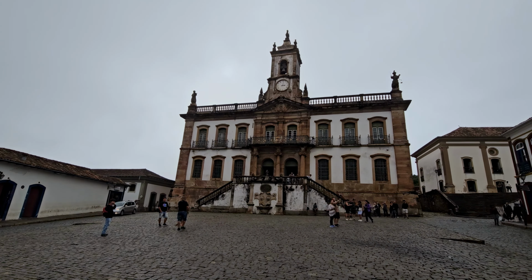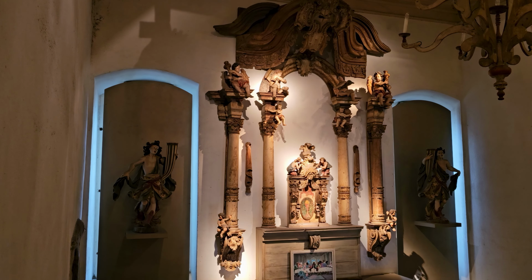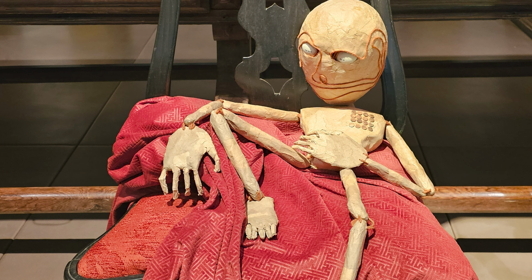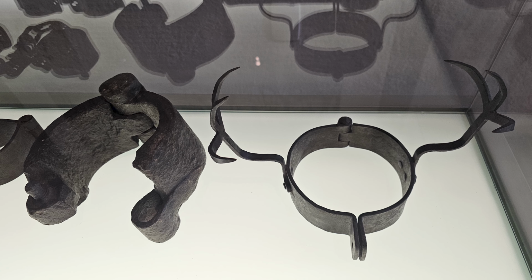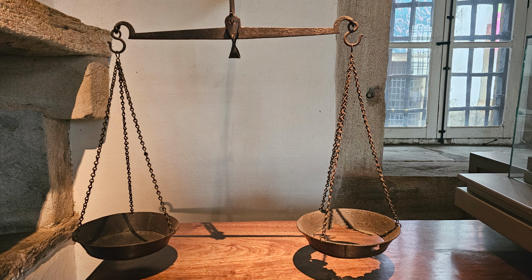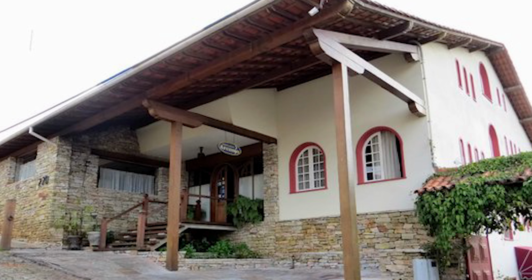So it turns out this building is a museum, and it was a very interesting museum. It had paintings, Catholic statues, lots of Jesus's bleeding, and also some really interesting history and torture implements that were used to torture the poor slaves.